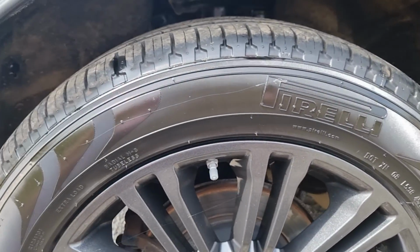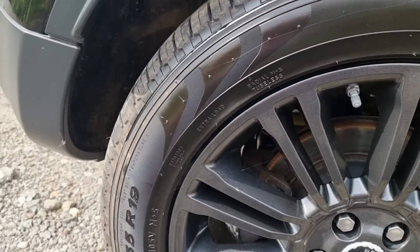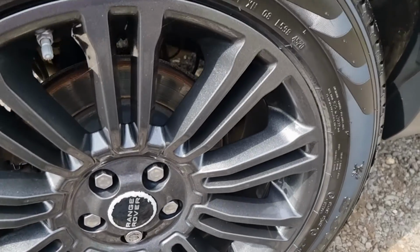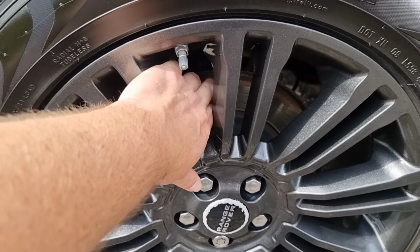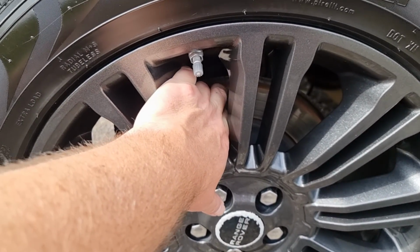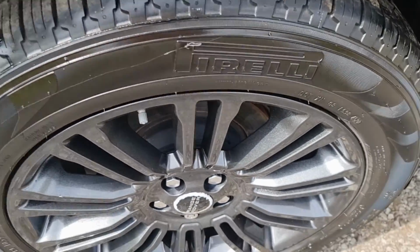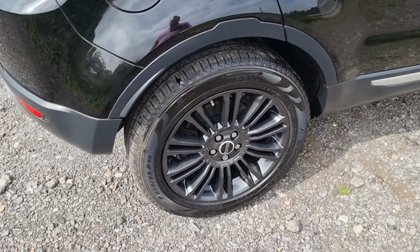So we've got, again, as near as makes no difference, a brand new Pirelli tyre, and these tyres are super expensive. It's probably 1,200 quid's worth of tyres on this car. Rear discs have got a very slight lip on them, so loads of life in those. Pads are nice and thick as well, so lots of life in the rear brakes.